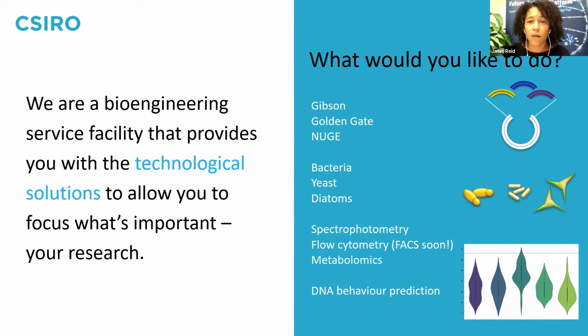Now let's just have a look at this and think about what you might like to do with our facility. We're open to introducing new methods. For instance, a project that's coming up will be introducing the U-loop cloning system. And what type of organisms do you want to work with? Think about what project you've had in the back of your mind, but the scale of it has thwarted your execution. You can come and talk to us and let us see if we can help.